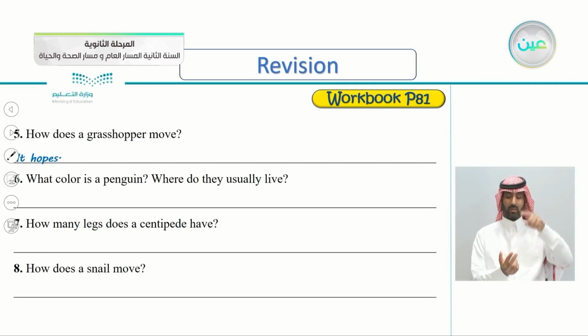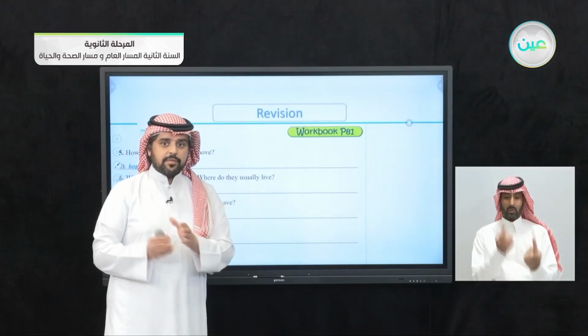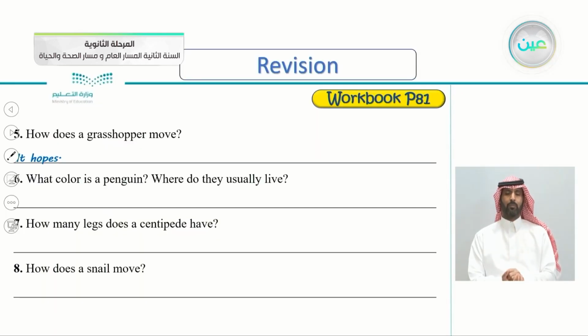It hops. Hops means a small jump. From the name itself, grasshopper, this is the name of the insect. So how does it move? It hops.